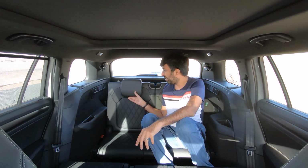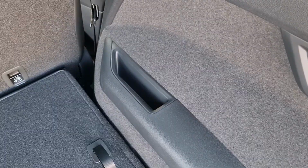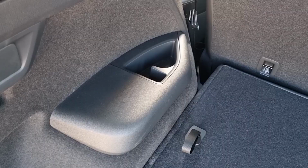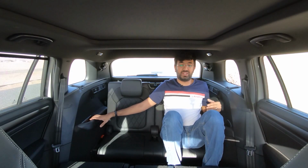There are 2 headrests out here, and on one side you will find a slot to put your phone. On the right side, on the left side, there's a small cup holder and some more storage on the sides. But that is pretty much it.